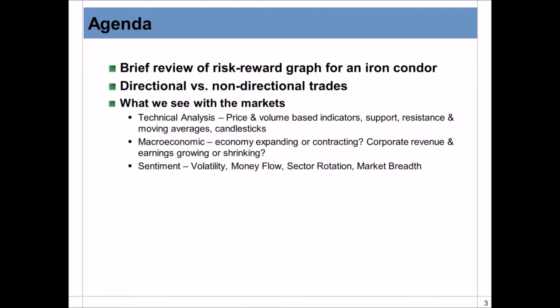Okay, we're going to do a brief overview of the risk-reward graph for an iron condor, but we're going to spend no more than 5 minutes on it. We'll talk just a little bit about directional, non-directional trades, discerning between the two, but we're going to primarily focus on what we see with the markets today. Part of that is technical analysis, macroeconomic analysis, sentiment analysis. This is what we're going to spend most of our time on.